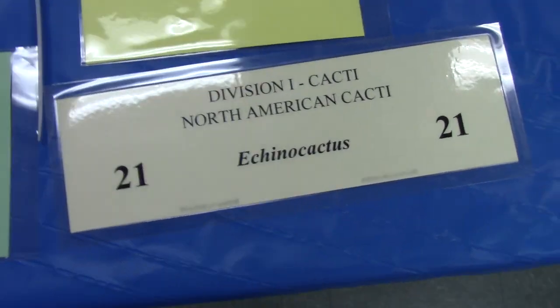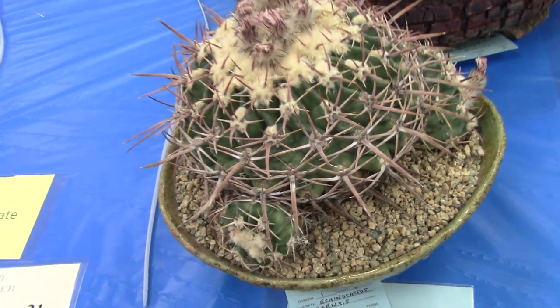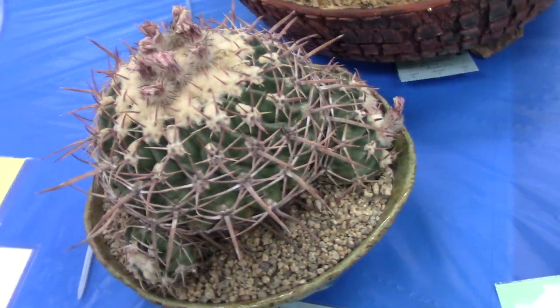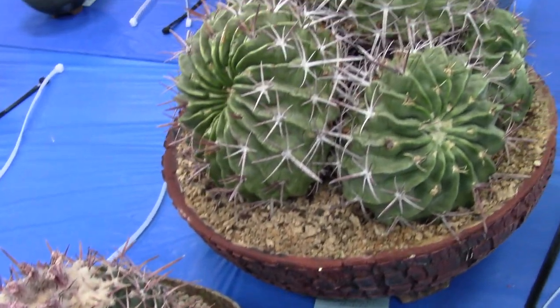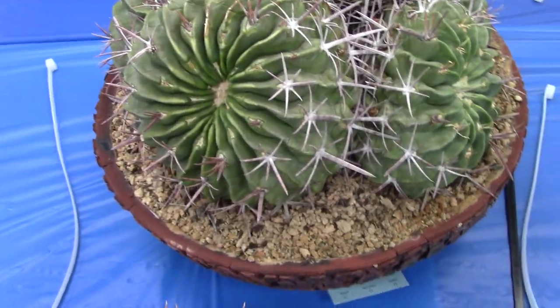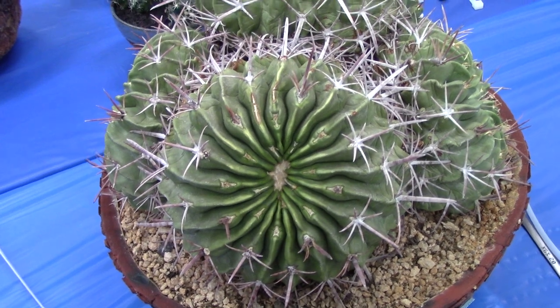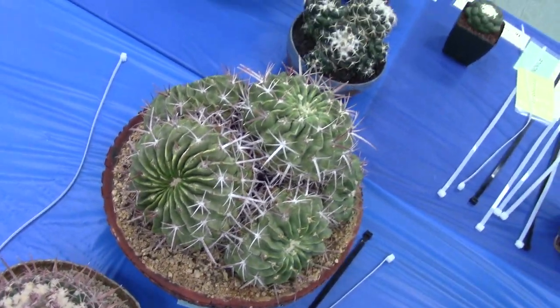So when you visit him, he's had this plant for over... Yeah, he showed me the pictures of his plants.